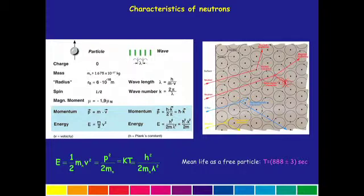They both have charge, so they interact with the cloud of the atom. So the interaction of neutrons is good because of the penetration. If we consider the neutron as a particle, it will have a mass, it will have a velocity, it will have a momentum.